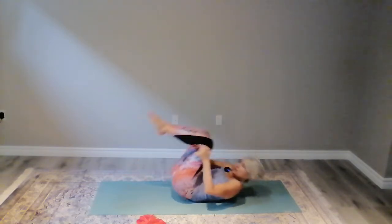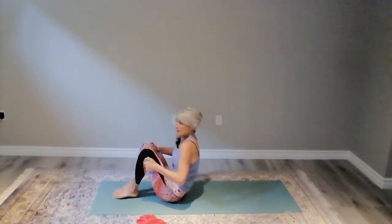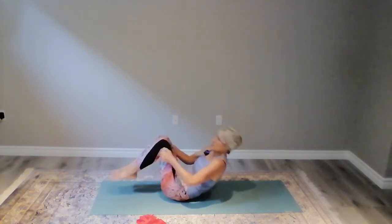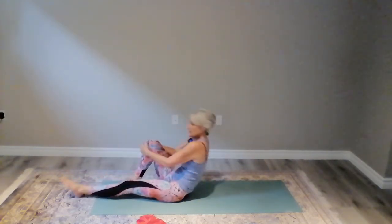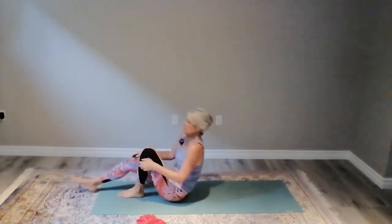That's it. Good. Just do a couple more. And last one. Okay, now we have an option to progress this movement into a bent leg extension. So it's going to look like this. I'm going to roll back, hug my knee and extend one leg. And then I'm going to roll back, extend the other leg and hug the other knee. So see how that feels, if that's something you want to do.